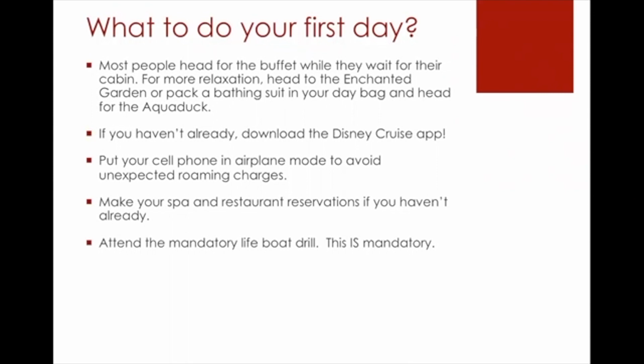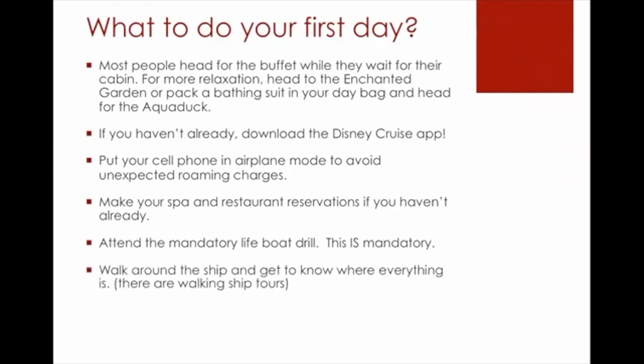If you do, you are going to have to make it up in some other way. So make sure that you attend that mandatory safety drill. Then also walk around the ship, get to know where everything is, and many times they have walking ship tours, so take advantage of that and get to know your ship.